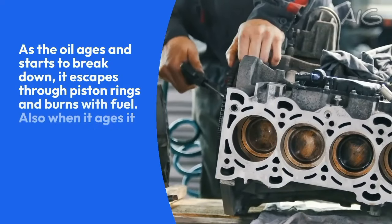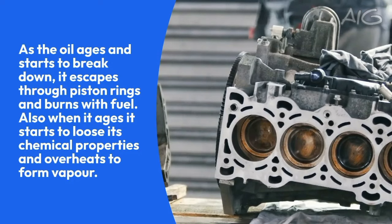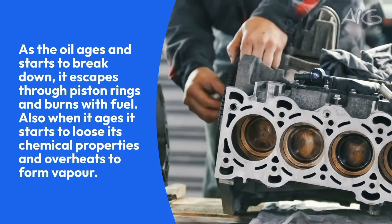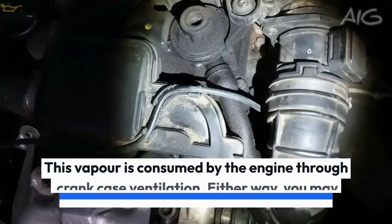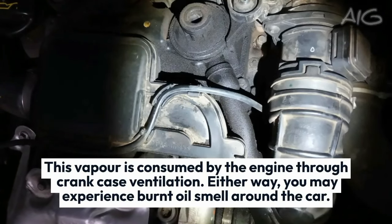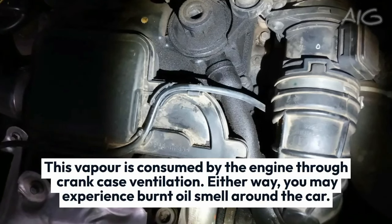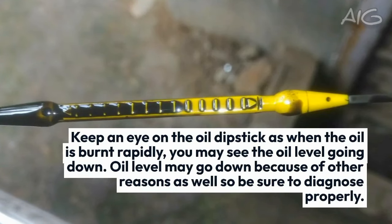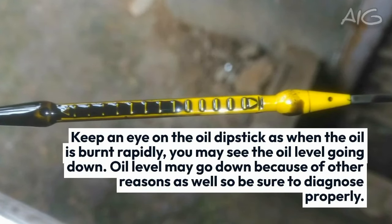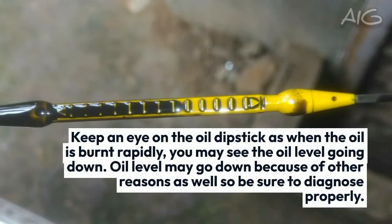As the oil ages and starts to break down, it escapes through piston rings and burns with fuel. Also, when it ages, it starts to lose its chemical properties and overheats to form vapor. This vapor is consumed by the engine through crankcase ventilation. Either way, you may experience a burnt oil smell around the car. Keep an eye on the oil dipstick, as when the oil is burnt rapidly, you may see the oil level going down. Oil level may go down because of other reasons as well, so be sure to diagnose properly.